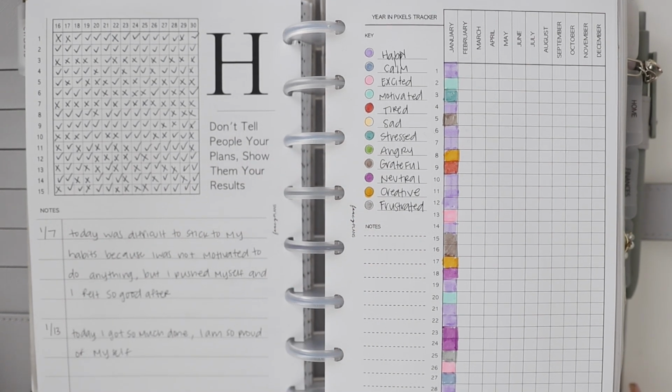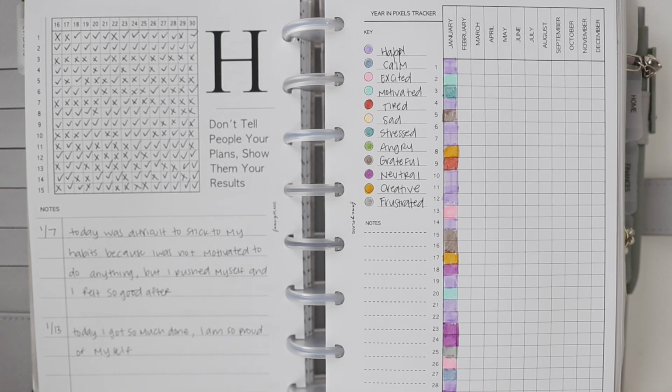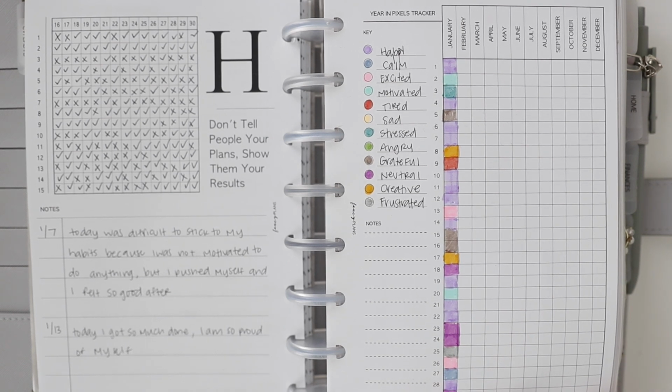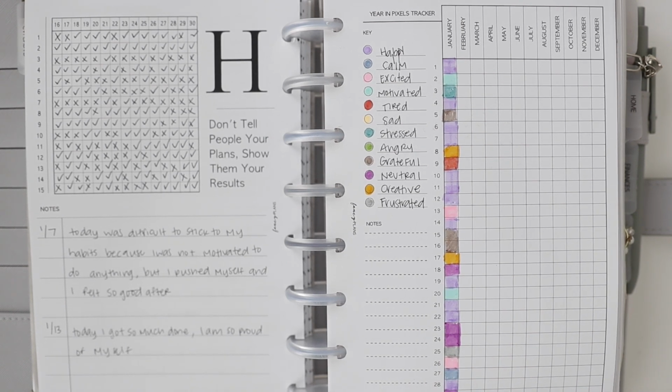This is going to be so cool to see it all filled in at the end of the year with all the colors on the page. I cannot wait to show you. So stay tuned, because I'm going to come back and show you guys how this looks at the end of the year.